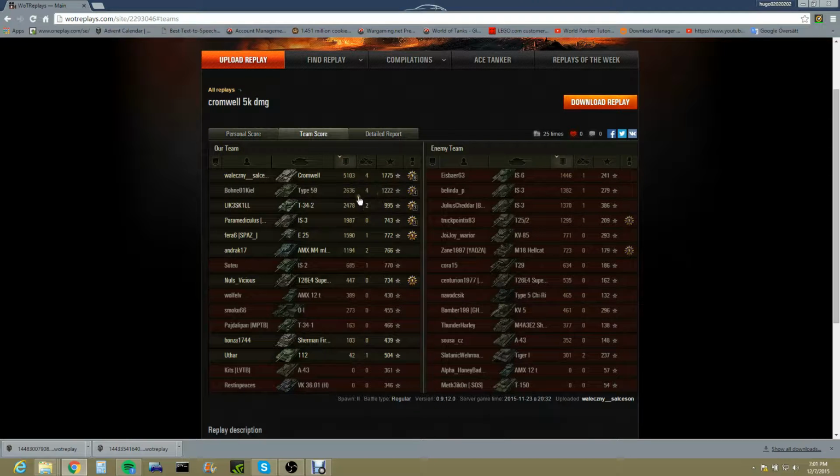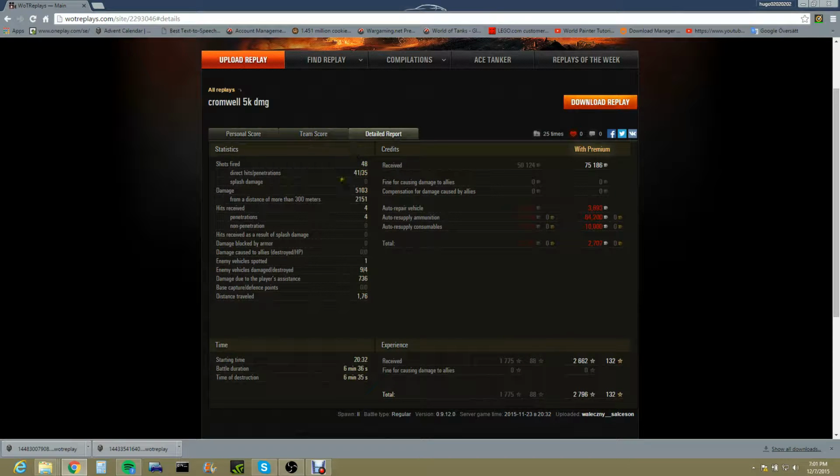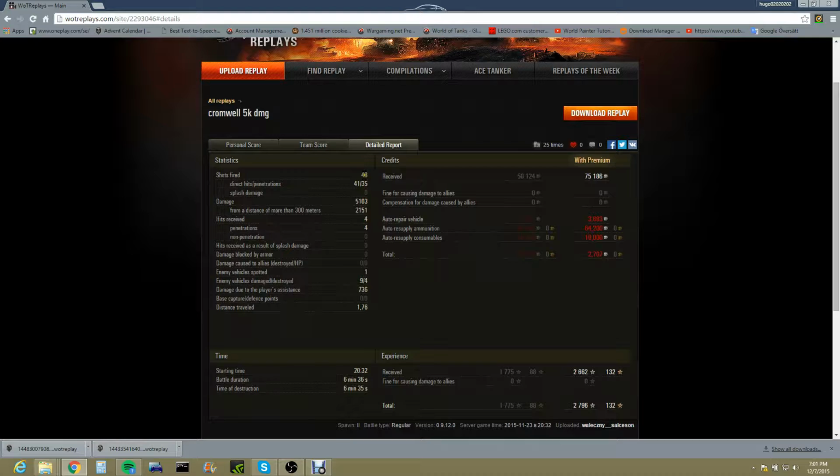He ended up doing almost double the amount of the next player on his team, with 1,775 base experience, which is the most I've seen at the moment in a Cromwell. He fired 48 shots, of which 41 hit and 35 penetrated. 5,103 damage, and 2,151 of that damage was from more than 300 meters.